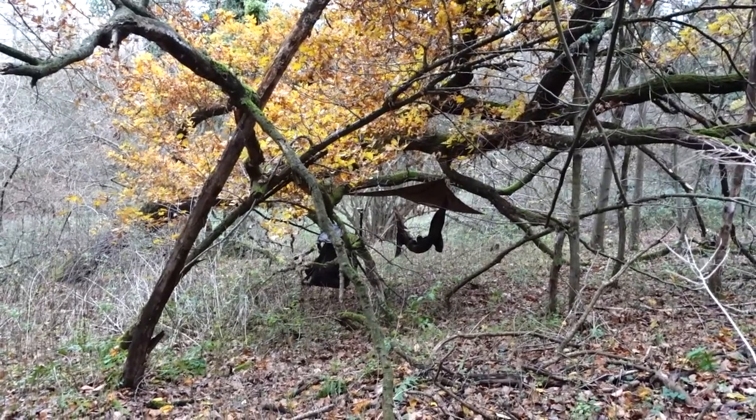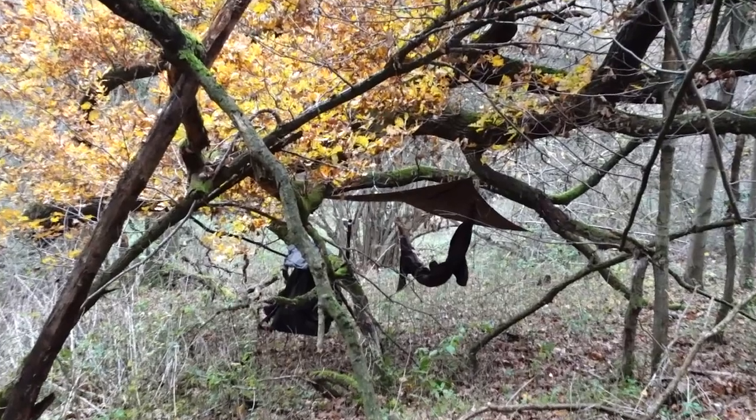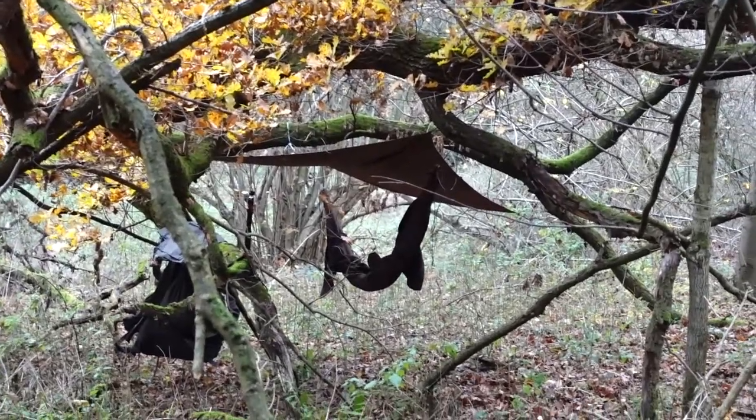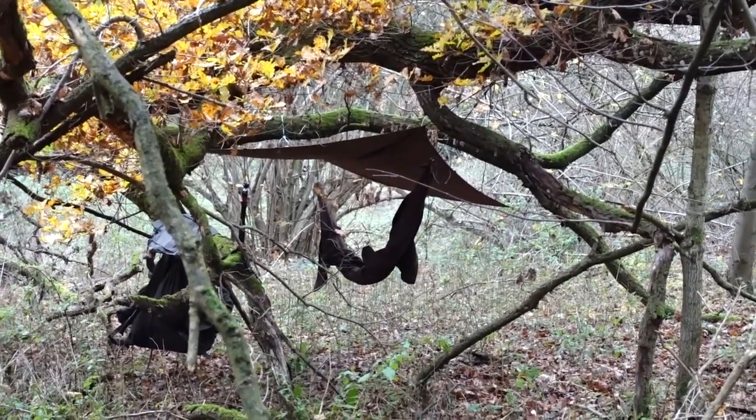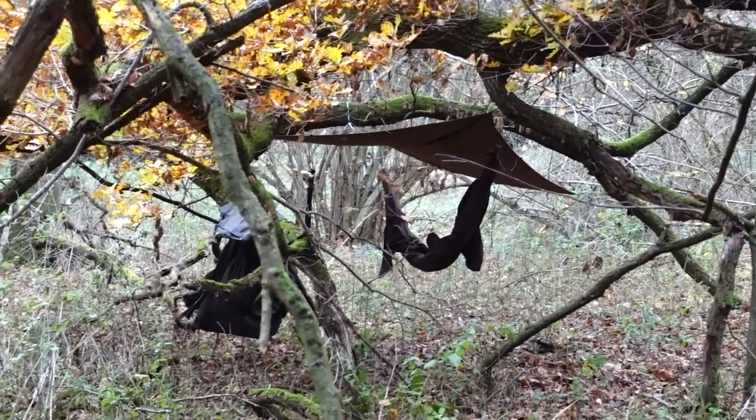This is a campsite in the woods. What a nice spot. And that's what it looks like.